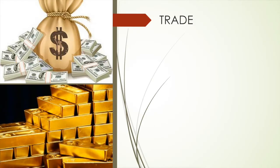Now, how were they able to survive with all these wars and government debt? They were able to survive because of trade. So trade was basically the lifeblood of the British Empire. Trade was the reason for the British Empire's survival throughout that period. And it was dependent on the government of the time.